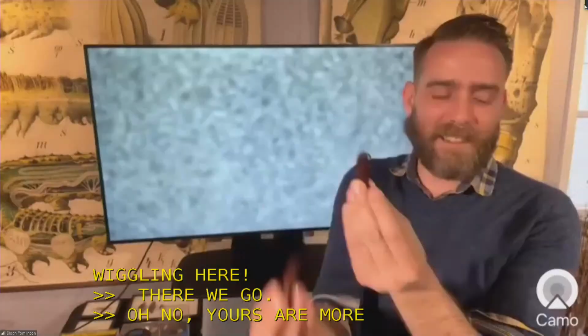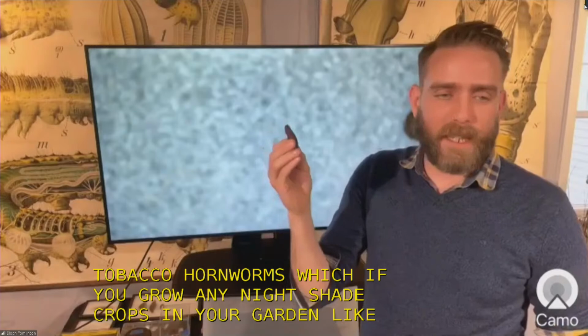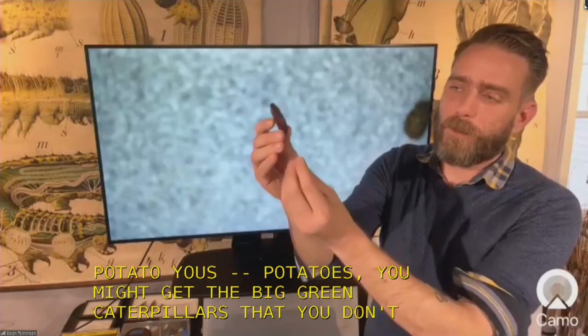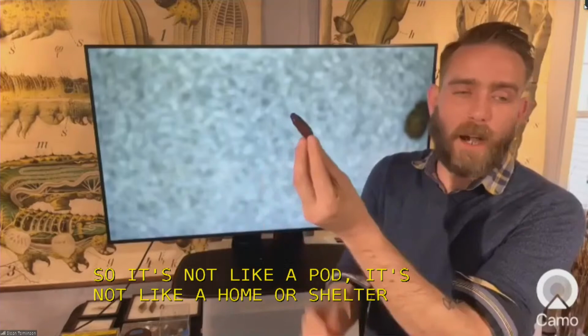So these are the pupa of tobacco hornworms, which if you grow any kind of nightshade crops in your garden, like tomatoes or peppers or eggplants or potatoes, you might end up getting those big green caterpillars that you don't particularly care for. Well, those caterpillars turn into these pupa. And these are great examples to show that a pupa is a living thing. So it's not like a pod. It's not like a home or a shelter that the caterpillar's made. The caterpillar actually becomes the pupa.